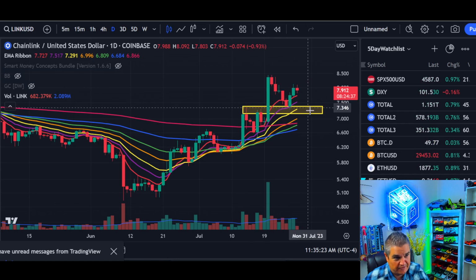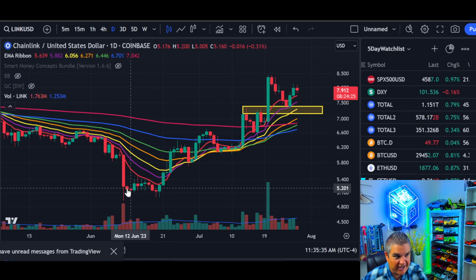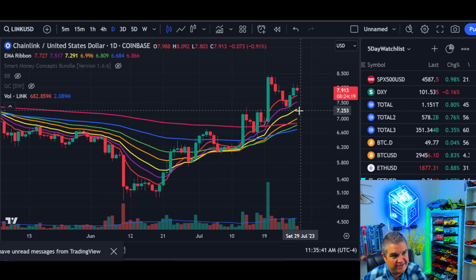CCIP released, right? Good stuff coming in the years, weeks, months ahead for Chainlink for sure. This could be the start of it, right? Hindsight's always going to be 2020. Looking back, good chance this could be a good start to the fireworks, right? So that's what we're looking for to the downside.